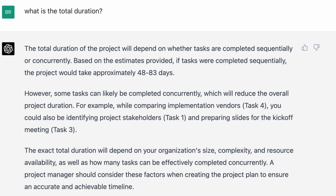I really like that it breaks down that the whole schedule depends on what has to happen sequentially and what can happen concurrently. And it gives some examples of things that could potentially happen concurrently. That's pretty cool. ChatGPT 3.5 did not give us that. It alluded to it, but gave us no examples. This is a richer answer. So well done, GPT-4. Let's move on and look at budgeting.